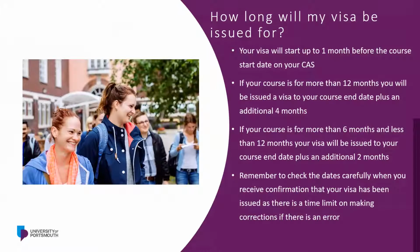How long will your visa be issued for? Well, your visa will start up to 1 month before the course start date on your CAS. So even if you do make the application 6 months ahead of your course starting, the earliest your visa will start will be 1 month before. So if your course is more than 12 months in duration, you will be issued a visa for your course end date, plus an additional 4 months at the end. For courses that are more than 6 months and less than 12 months, your visa will be issued to you for your course end date, plus an additional 2 months.